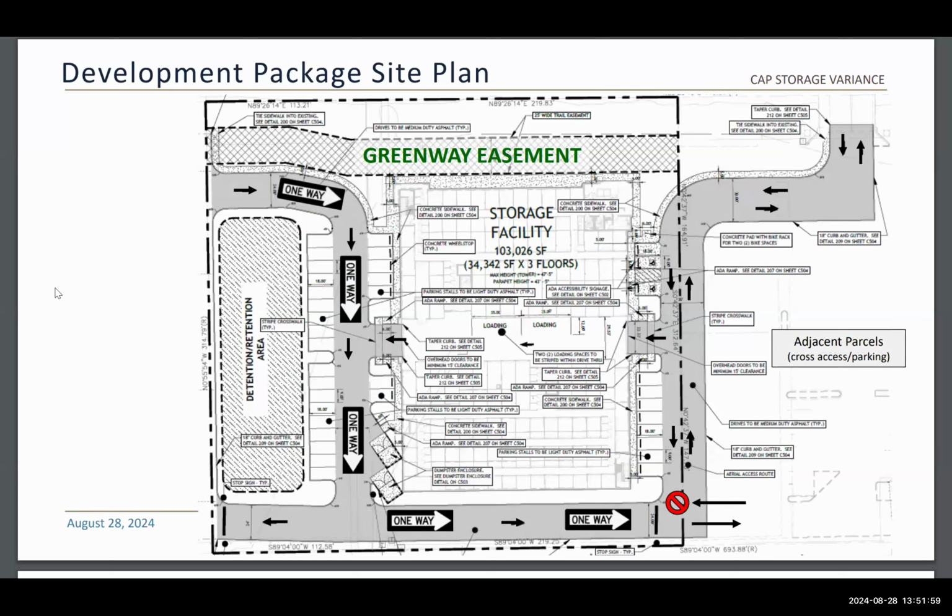I do want to correct something. We are not just asking for the 24 feet where it says one way. We are also asking for the 24 feet on the east side. On our site plan, we specifically say there's a green area that we're asking for relief on. But throughout most of our site, this isn't going to change anything because we already have 24 foot access ways. We're just asking for those to become two-way traffic instead of one-way traffic. So next slide, please.